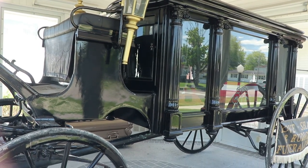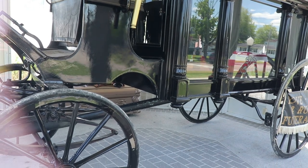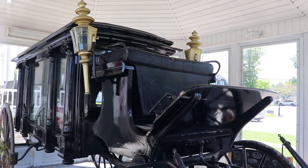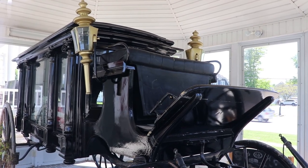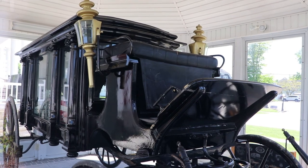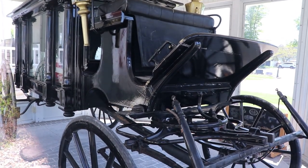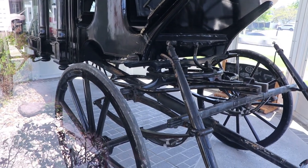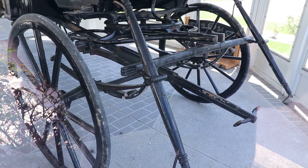And this one was used somewhere in the area, not here in North Vernon, but this funeral home got a hold of it, and they restored it. And apparently at this funeral home, you can actually arrange to have this horse-drawn hearse used in your funeral. It could take your body to the cemetery. That's a pretty cool opportunity. I mean, may as well, right? I'm sure that's not expensive at all to arrange this.